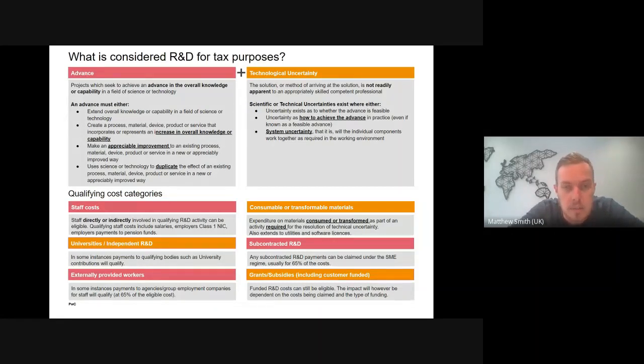So moving on to a couple of the other cost categories, another area is third-party costs, and that's covered by the externally provided workers and subcontracted R&D boxes on the slide. So under the SME regime, if you engage any third parties to support you with R&D, you can claim up to 65% of those costs, to the extent that they have supported on actual qualifying R&D activities. The 35% that's stripped out is essentially an assumed profit margin of the third parties. So it's essentially intended to get you back to the staff costs of those third parties which are eligible.